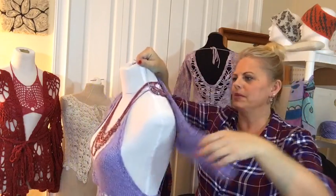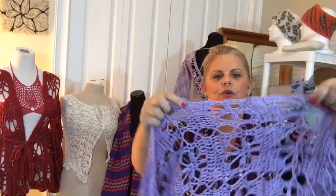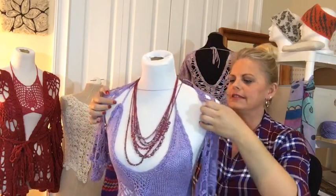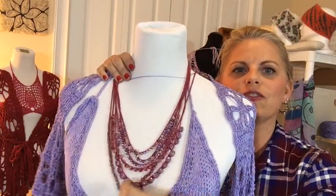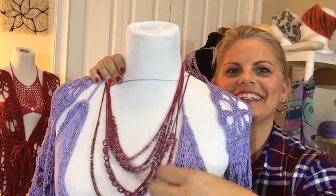And then there's a separate piece here that's a shrug. You can see the stitch pattern. It's done like in a Bruges lace technique where you've done it in strips, and then you join the strips as you go, which is really great for making it a seamless project as well as for sizing. So that'll be a fun piece to size. And then I have a new crochet necklace I'm working on here. I don't know if you can see the beads that well, but each strand has a different size and texture of beads. Hi Ryan, thank you for joining.